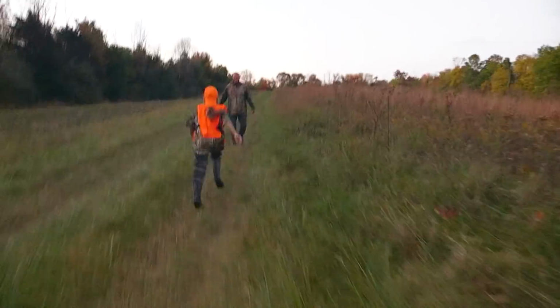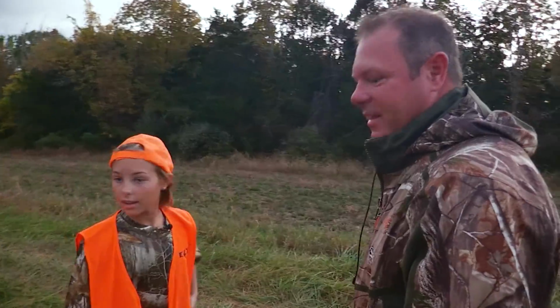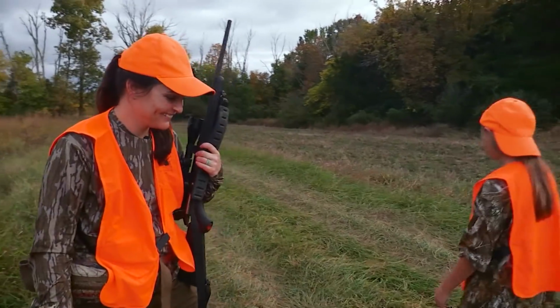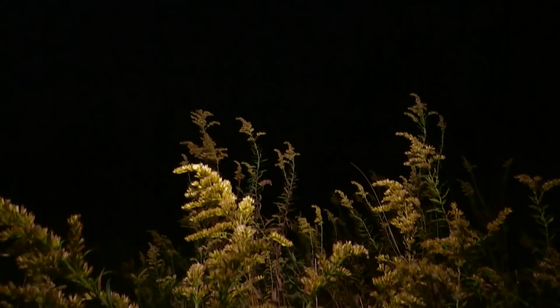For year after year, Campbell's wanted to go. We haven't been able to put it together. And you stepped right in and you've made a lasting memory for her. So I can't thank you enough. Well, it was a lasting memory for me too, Chad. It's something that I think everybody would enjoy if they just take a kid or an adult out hunting.